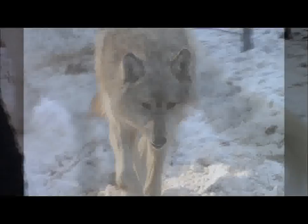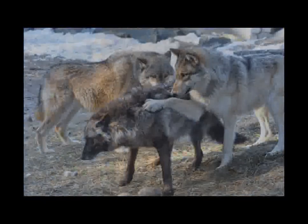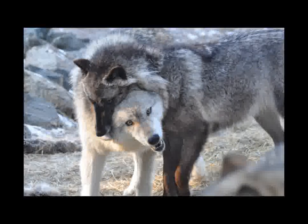The exhibit pack is as active, as social as ever, and Grizzer and Shadow are entertaining each other even through the fence.